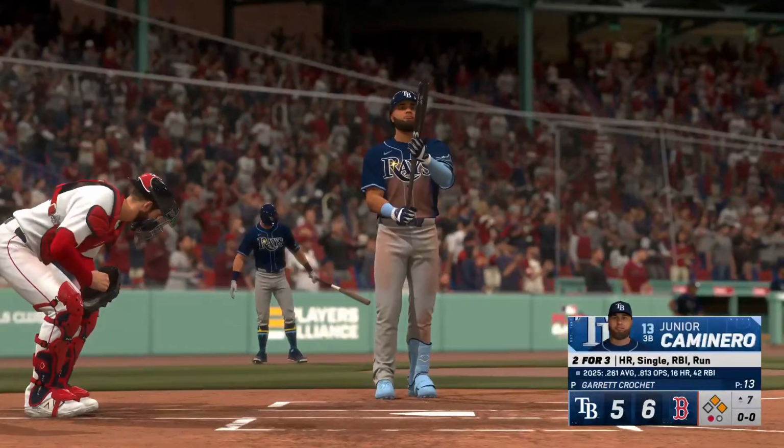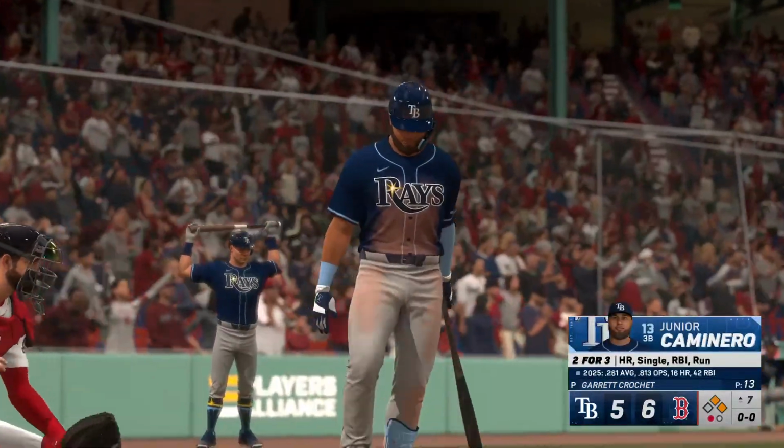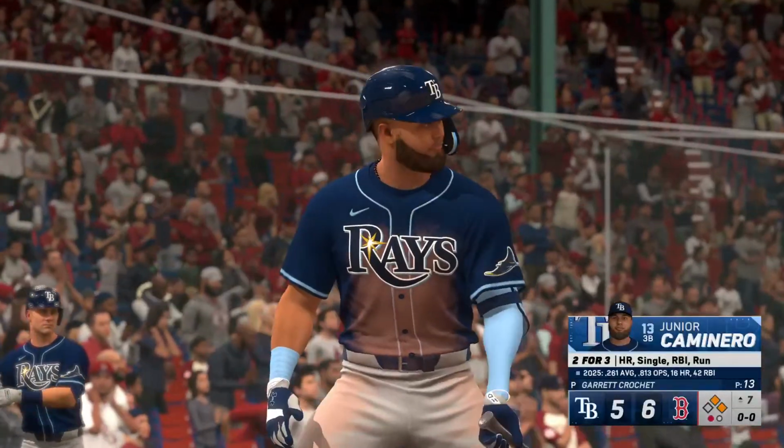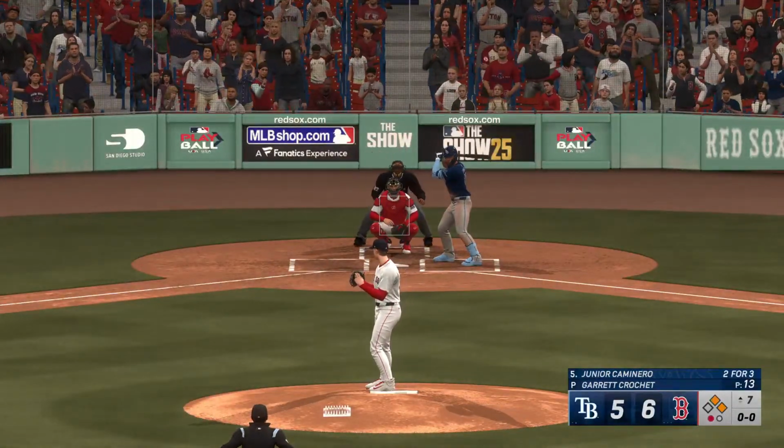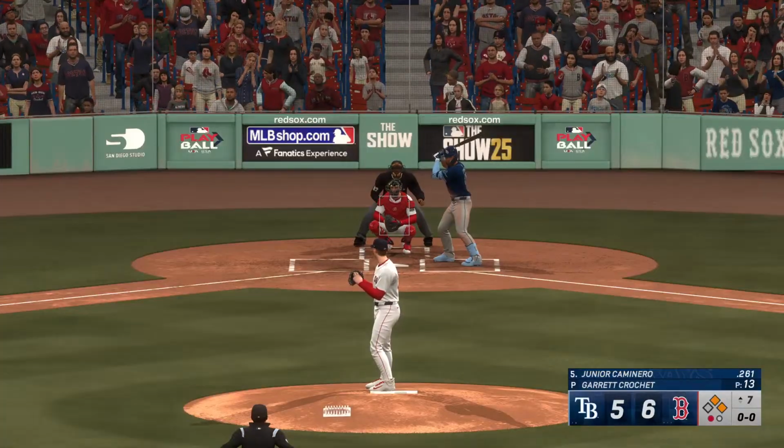Now batting, junior third baseman Caminero. Caminero digs in. He's already homered here in this one. Definitely wants to stay out of the double play here. Ball on the ground in the infield. Should be an inning-ending double play.